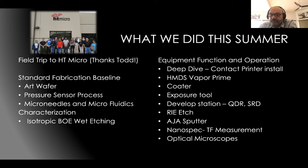And as I said, we do the basic art wafer pressure sensor process. We also had time to do microneedles and microfluidics. We did some characterization work. One of the students did a deep dive into isotropic BOE wet etching. And then the equipment that the students got to actually learn how to operate are listed on the right side.